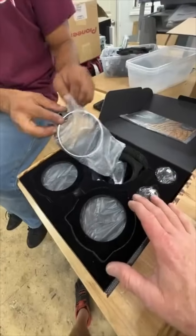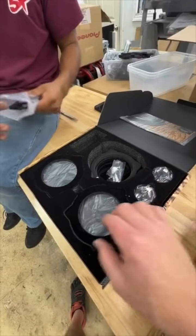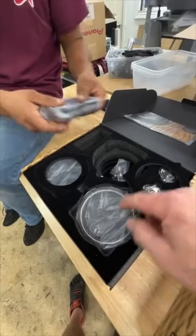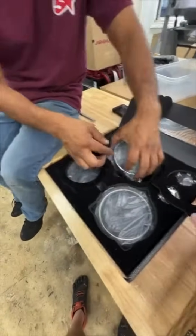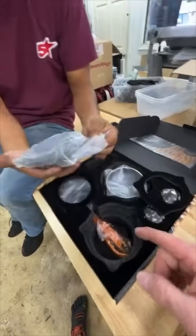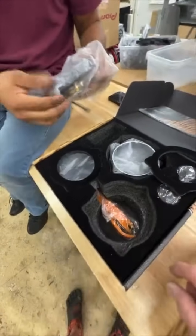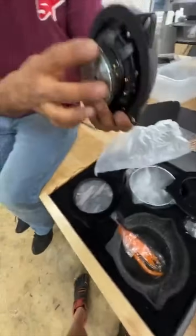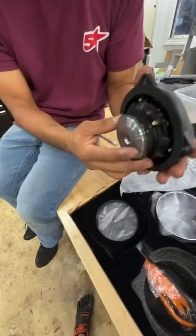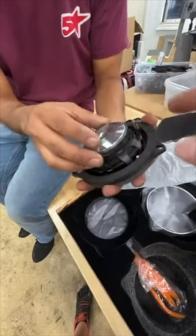Now we're going to do a full unboxing on this so you guys can, like with BMWs, kind of get an idea of what everything is here. But we'll go ahead and pull out one of these little speakers here. So this is obviously the component set, 4-inch with the tweeter, comes with the tools. How cool is that? Comes with everything. Now, believe it or not, this is the entry-level version. So, how cool is that? Got the built-in fast ring.